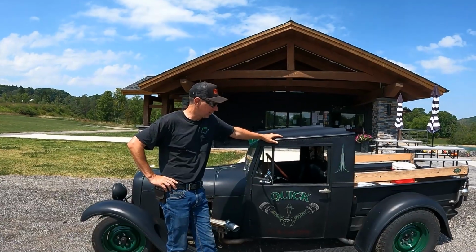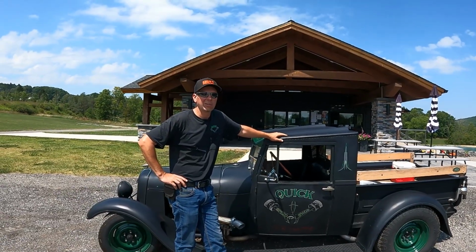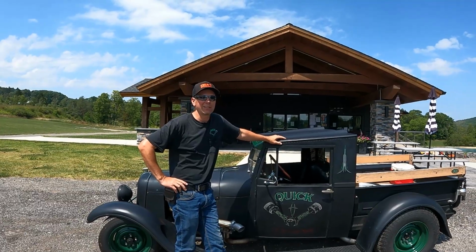I drove the Model A truck here. We're going to ride around with that and then go walk in the woods. It's a gorgeous day out here today, and I can't wait, so let's go.